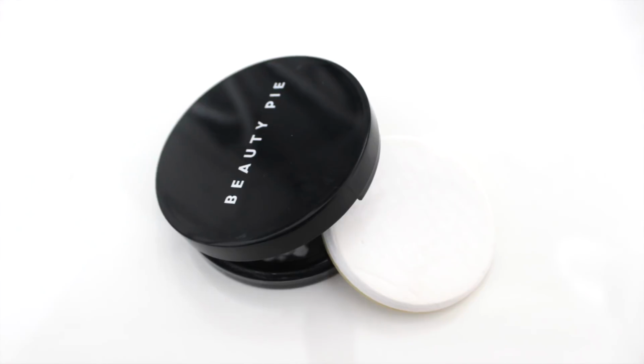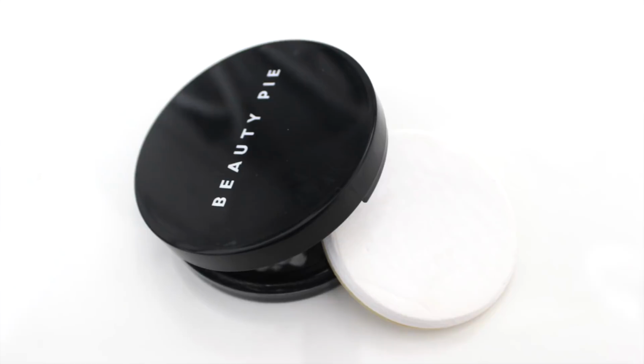Right, one final thing. This isn't down to pan, but I have ruined the pan. Look at this. I've spoken about this before. This is the brilliant Beauty Pie One Powder Wonder. That's not down to pan, but I have carried it with me so much, it's nearly down to pan and the pan's fallen out. It's just the best universal, slightly mattifying, soft focus, blends your eyeshadow, gets rid of sweaty face powder ever. I love it.